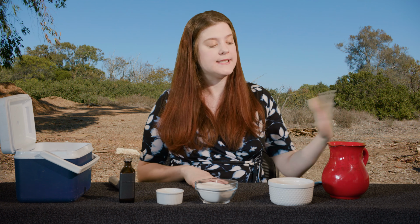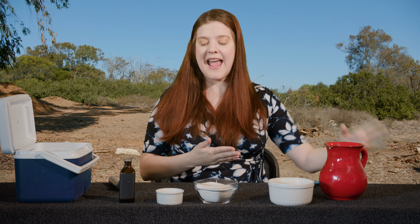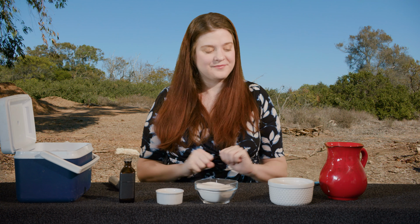So what we need is some cream, and sugar, obviously, to make it sweet, and salt is very important. They used a lot of salt, and finally they used a brown fluid, which I think is probably vanilla, even though I'm not really sure if the Vikings actually had vanilla in their heyday, but anyway. All right, cognitive dominion, here we come.